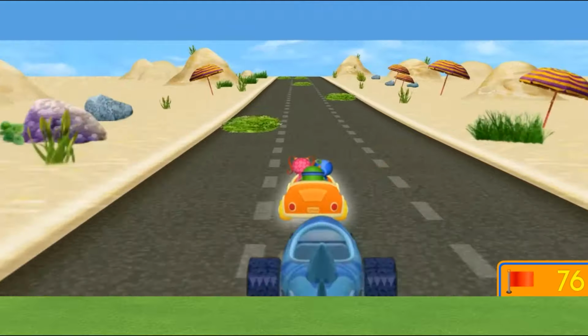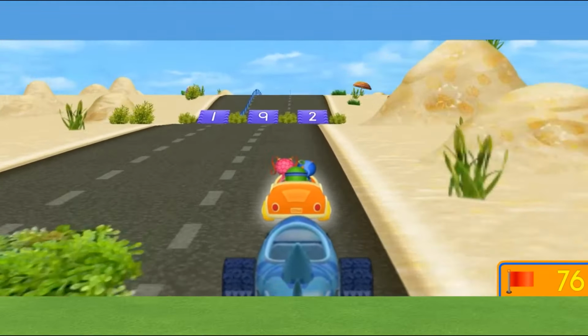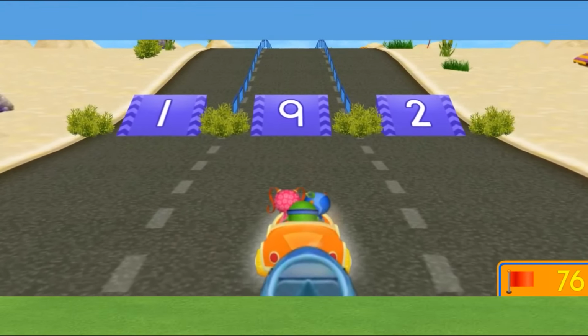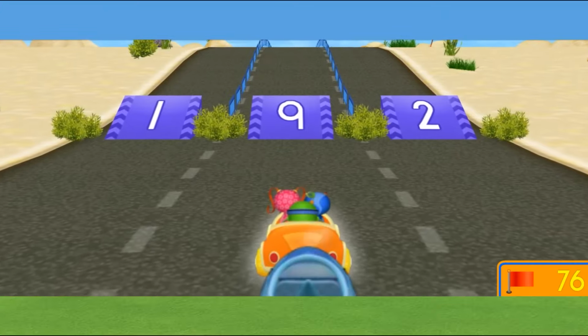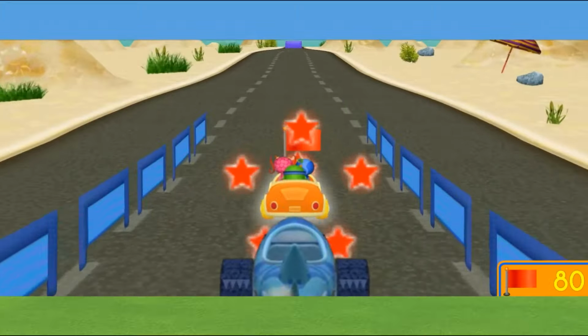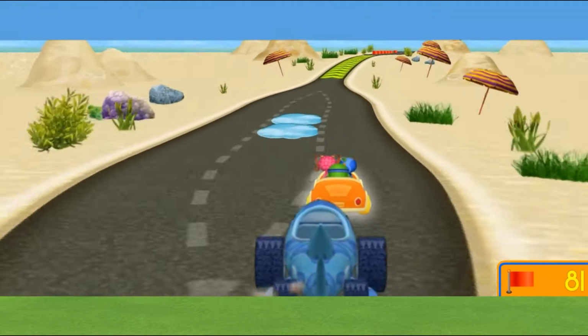Move around the seaweed. We need an extra speed boost. Drive over the ramp with the largest number. 9! Umirrific! More flags! Here we go!